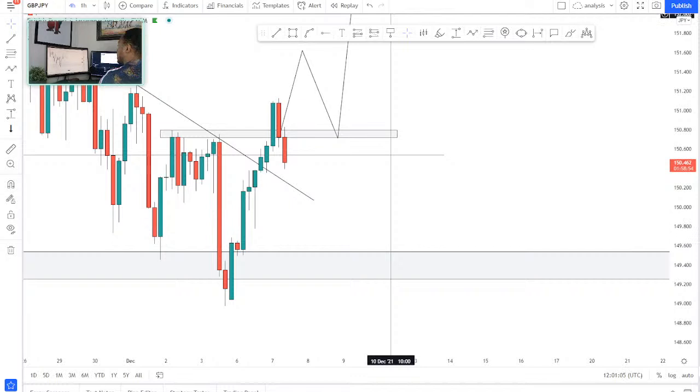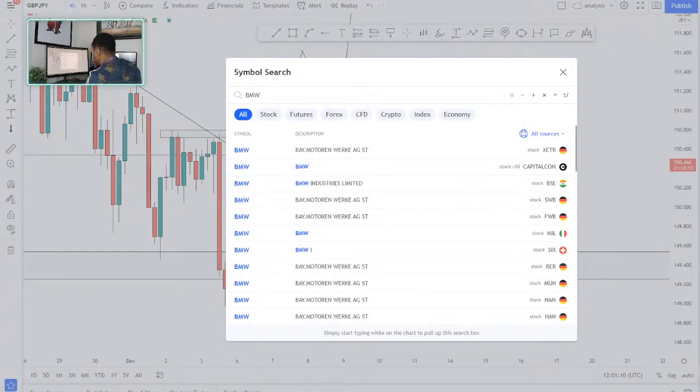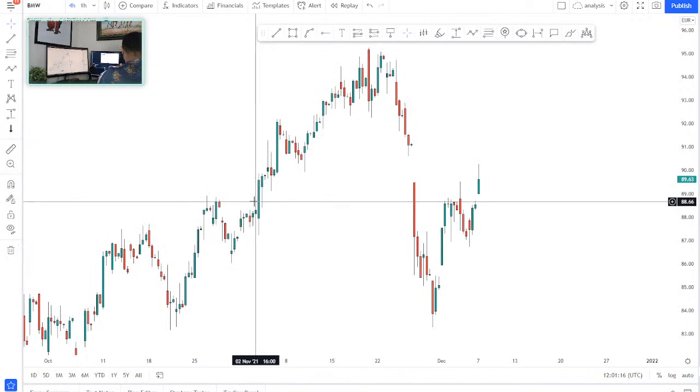B&W, wow, we're just getting different things right now. Probably first time I looked at B&W on my stream. Probably the first time looking at B&W ever. Yeah, I've never looked at B&W before, but we'll take a look at it.